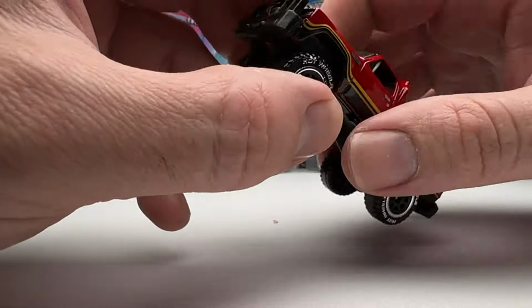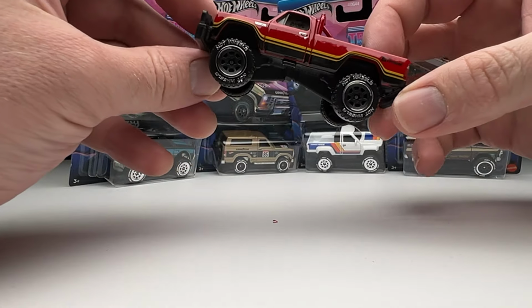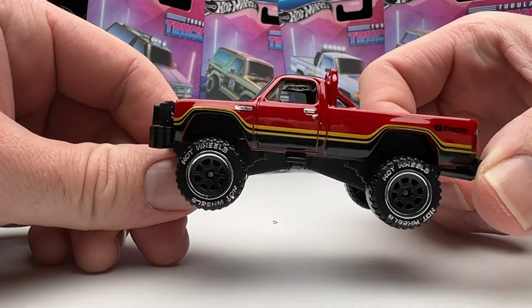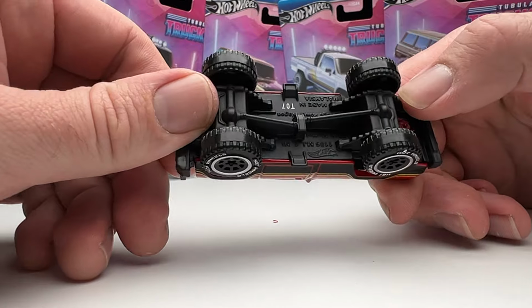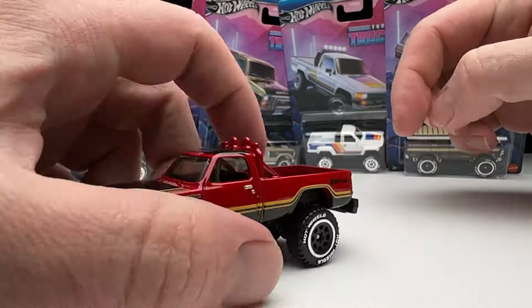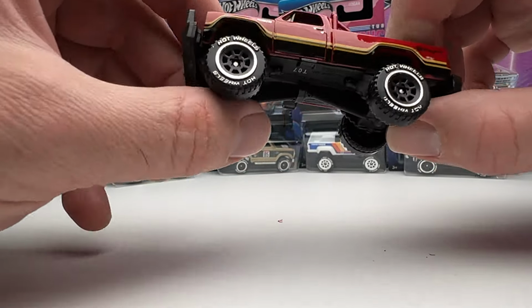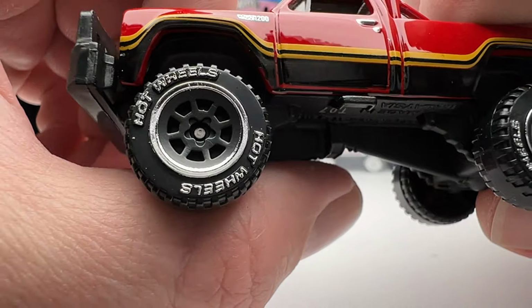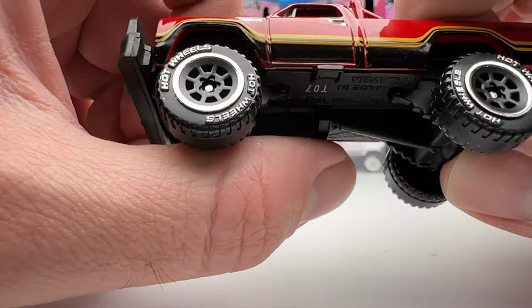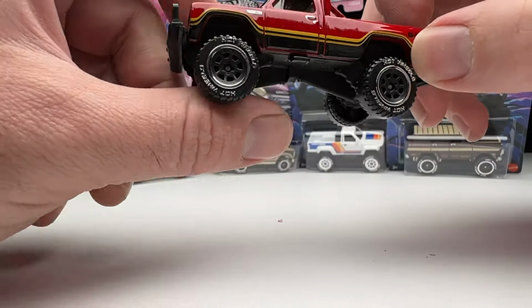I got one of those, actually. Take that back. But here's your Dodge Power Wagon, and I think this is the first time, and I could be wrong, but this might be the first time this has ever been available with plastic wheels. I think any other time it's been premium with rubber tires. So these are plastic wheels, okay? They're plastic, but I think they look really good, and I like the Hot Wheels lettered tires. I think that's pretty awesome, actually.